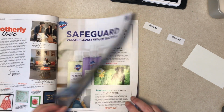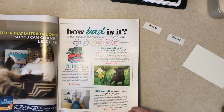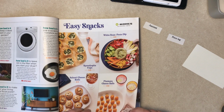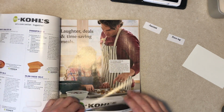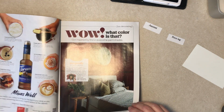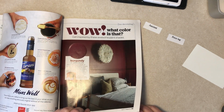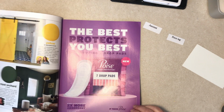And if you see something ancient and you're screaming at me and I don't see it, I'm sorry. I can't hear you guys too well. Cute. Like you needed me to tell you that was cute. Wow, what color is that? Burgundy. How long did it take them to come up with that?